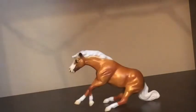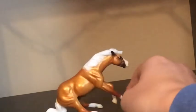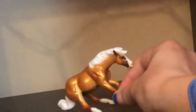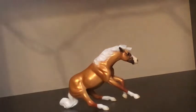So, this is originally Smart and Shiny. He is super, super shiny and actually is super cute on this mule. I changed his name to Smarty or Smarty Pants. He's super adorable, and I really like him. He is also one of my favorites of this stablemate set. On to the next pony.